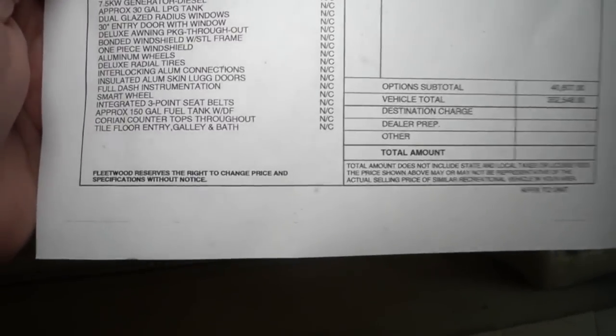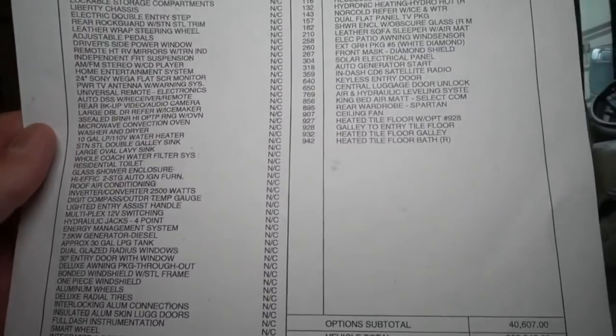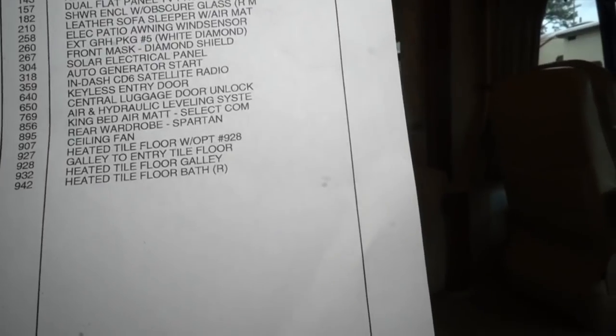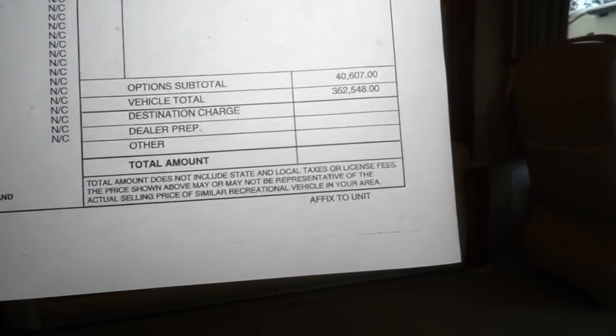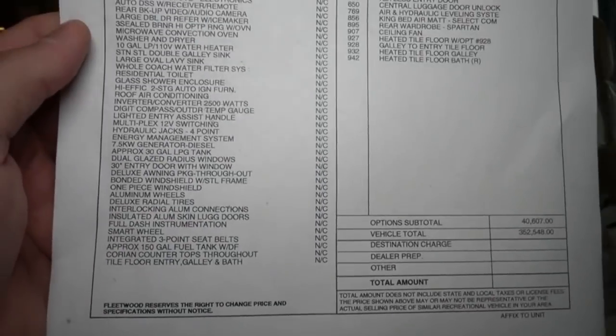So I have to say that everything on this list is what was on it in 2006 when it was new. No guarantee that it's exactly the same as it is now in 2020. But it gives you an idea how well equipped this thing is. $40,000 in options. And of course you can pause it and read it if you want. I'll put a picture of it in the ad too.